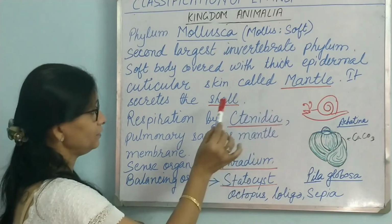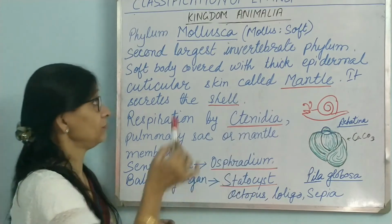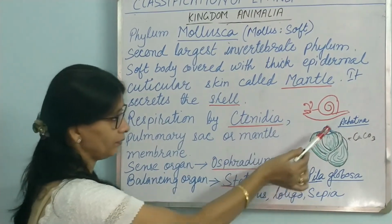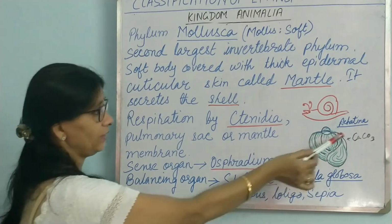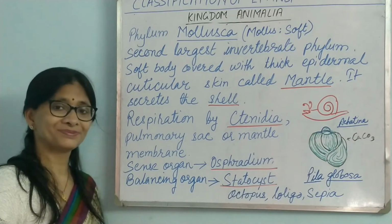So mantle, shell, ctenidia, osphradium, statocyst. These are the characteristic features of Mollusca. Now this is a very rough diagram. This is Achatina, this is a land snail, and this is Pila globosa, water snail. So the shell is made up of calcium carbonate. So this is all about Mollusca.